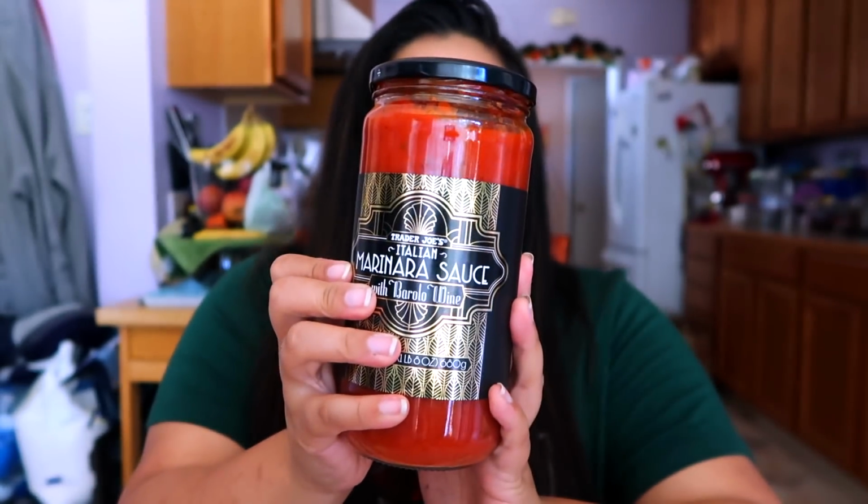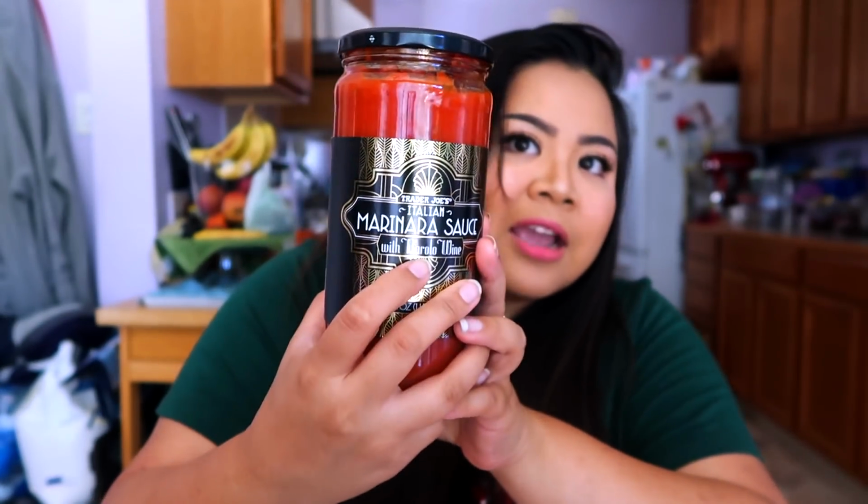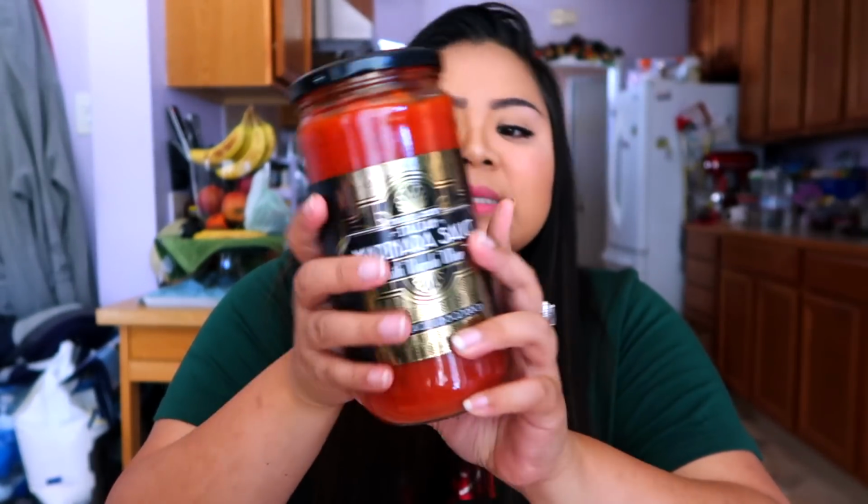All right, my next two are sauces, and Trader Joe's has a really good pasta section. They sell a lot of pasta. Pasta's very popular. But let me tell you guys, if you're going to get a marinara sauce, they have quite a bit of red sauce options. This one is the best. This is Trader Joe's marinara with Barone wine. Look at the packaging. It's absolutely gorgeous. And it's delicious, and I love making my own pasta sauces. Don't get me wrong, but especially back when I was in college, I needed this helper, and it's really good just to have in the fridge.